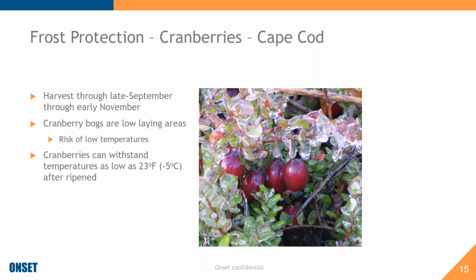All right, now to get into some specific actual applications or customer uses. We are located on Cape Cod. We develop all our products here and manufacture our products here, and we're surrounded by cranberry bogs. So a lot of these applications will be cranberries. So they are representative of a lot of fruits in general, especially berries.